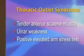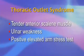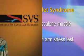The diagnosis of neurogenic thoracic outlet syndrome is difficult to make. It is based on the history of repetitive motion activity or work or a traumatic accident and confirmed by a physical examination that reveals a tender anterior scalene muscle, ulnar weakness, and a positive elevated arm stress test. A positive Adson's maneuver, which is loss of a radial pulse with abduction of the arm, or a bruit in the subclavian artery with abduction, confirms the diagnosis. EMG and nerve conduction velocities are usually normal.